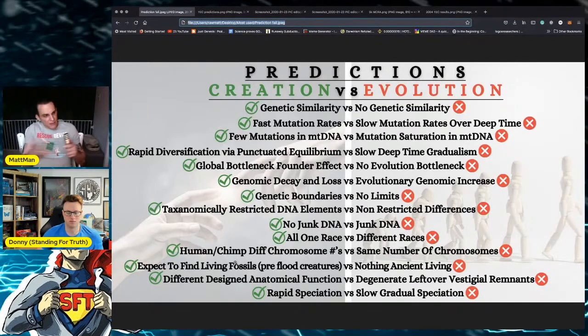Then we expect to find, sure, there's going to be some living fossils because not everything was going to die in the global flood. Some aquatic species are going to live through it. Why not? Of course, right? God didn't tell Noah to take fish on the ark. So, of course, if there's going to be things in the ocean still alive, it's because it survived the flood. We find living fossils. They never predicted that. They have living fossils that supposedly are 400 million years old.